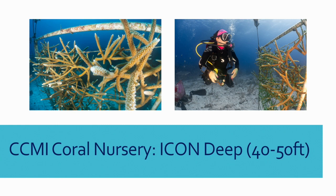And moving forward, our goal is really not to just continue to grow our nursery. The goal is to outplant these corals. Our main initiative is to increase the coral cover across Little Cayman. And so we've worked quite a lot with Anya Brown in the past, who has done some experiments looking at does the site where the coral came from impact the success of the outplanting. I mean, we didn't actually see any relationship with that.